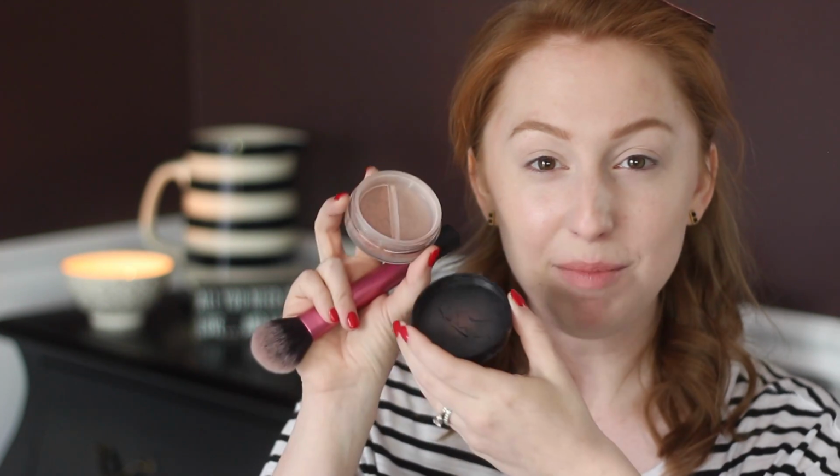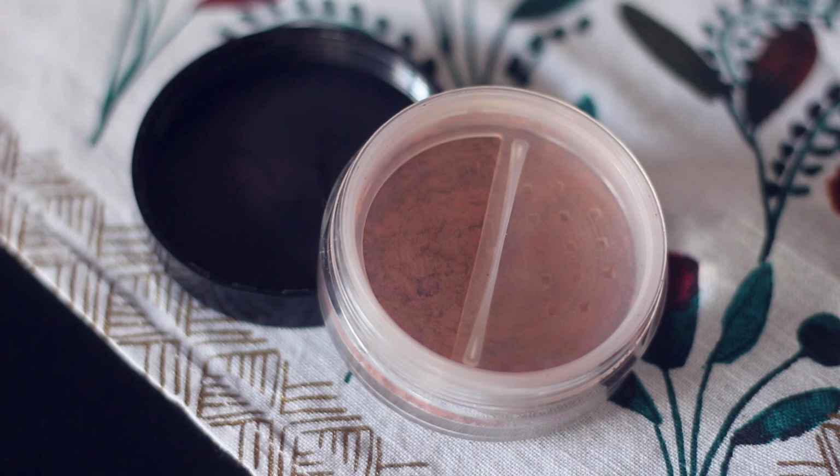I'm going to use 2 blushes today. The first is from Alima Pure, and I first talked about this in my fall favorites tag, and it's in the shade Soft Plum, and I was very unsure about a loose blush. I just thought it would be really messy, but I've been using this for a month and you can see that I've managed to keep it pretty clean.